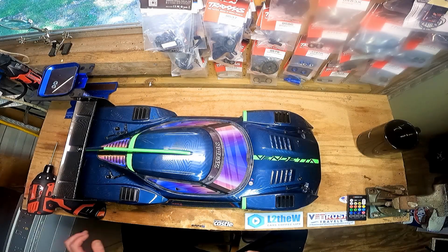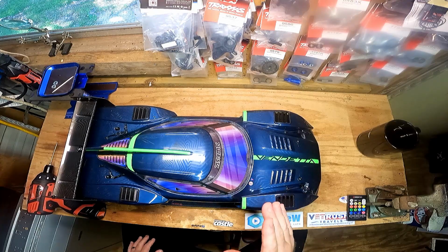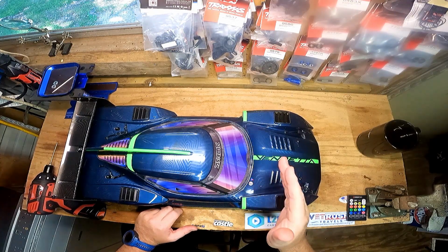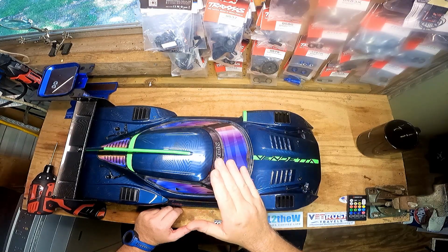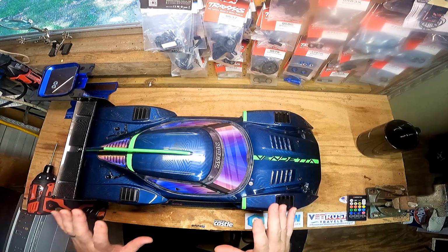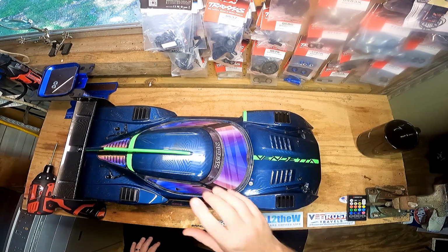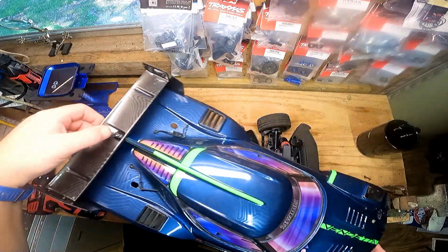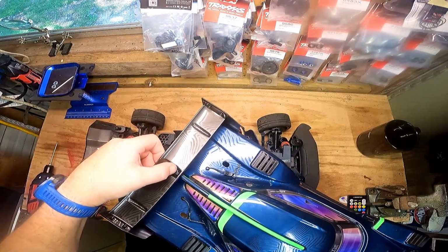So we got the Vendetta on the bench, ready to make it a 100+ mile an hour car. Like I said, this build is inspired by Earl Moorhead Racing, his YouTube channel. Check him out. He's got great content. He does a lot of really in-depth stuff. So starting here at the body, I followed his advice. We got the center wing pinned down.